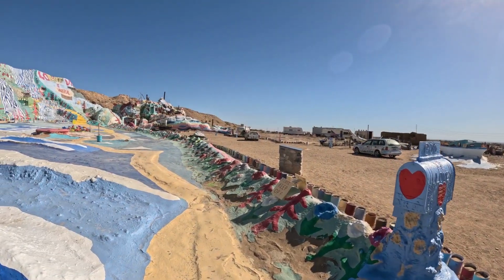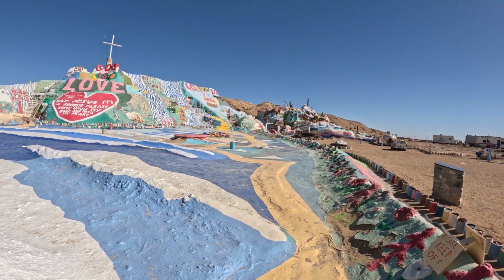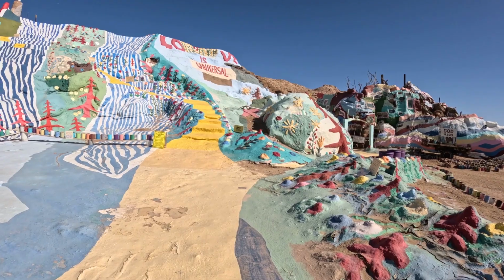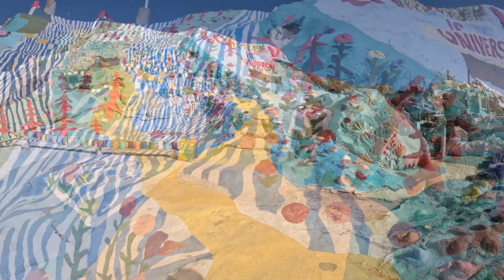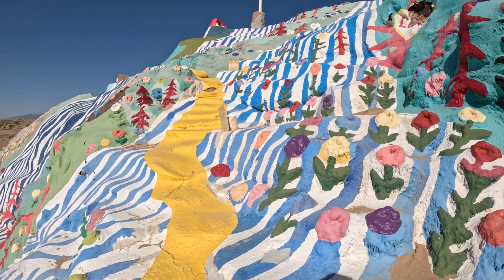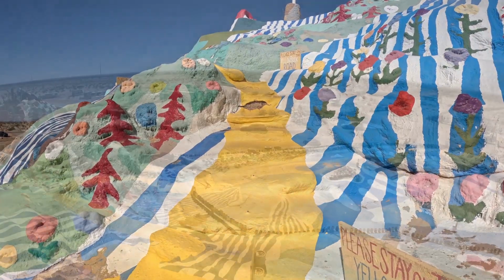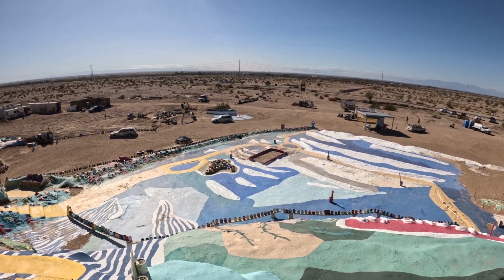And going up the side of this mountain, you'll see the yellow brick road. And you're allowed to walk that yellow brick road. They don't want you walking across the rest of it. But the yellow brick road is your area where you can walk up it. It is smooth, but it could be slick. So if you do this, be careful, watch your step. It is one way up. You definitely wouldn't want to try and come down it.